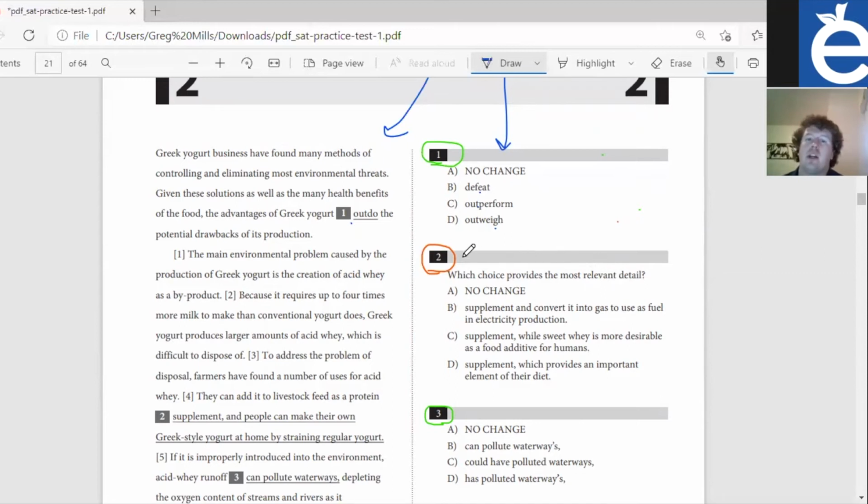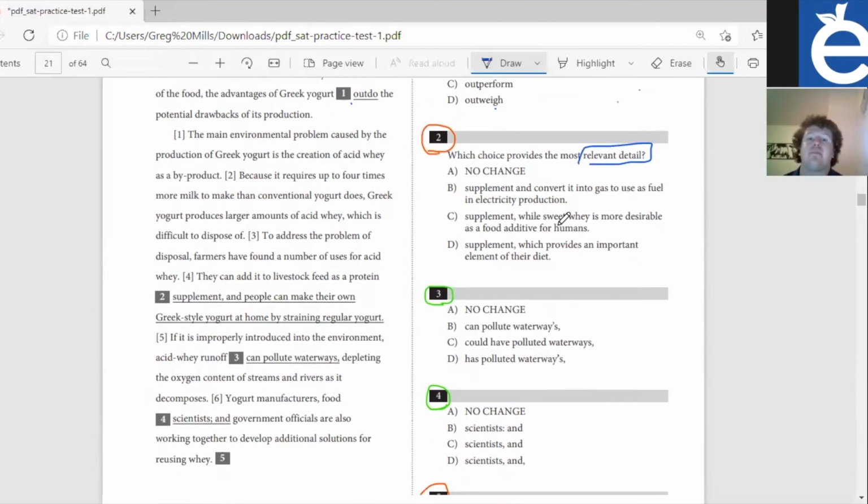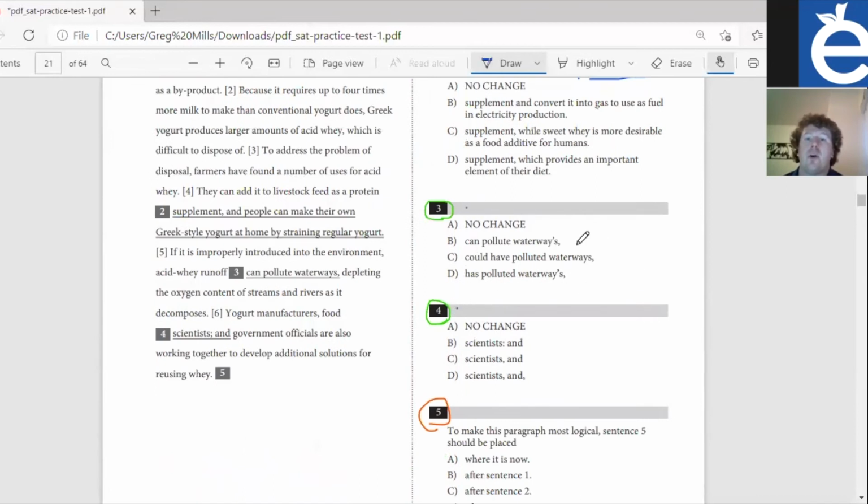Looking at number 2, which choice provides the most relevant detail? This is definitely a more rhetoric-based question. This is going to require a little bit more reading, a little bit more context, might take a little bit more time. Looking at number 3 and number 4, these are both punctuation-based questions and grammatical structure-based questions. Here we can see the use of our possessive apostrophe. Here we're considering using commas or colons. So knowing the rules for the use of those punctuation makes answering a question like this much more approachable.